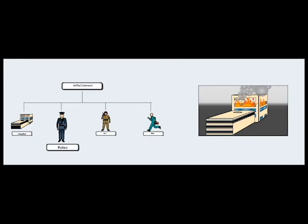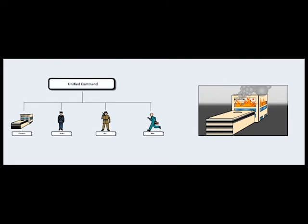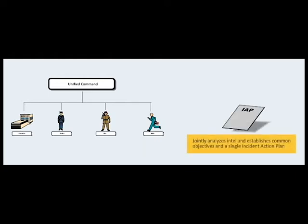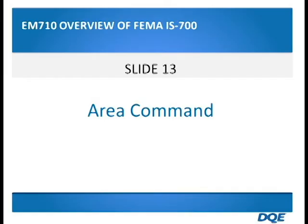traffic control. The hospital still maintains responsibility for the safety of staff and patients and the integrity of the environment of care. Representatives from each of these response organizations join hospital leaders in a unified command that jointly analyzes intelligence and establishes a common set of objectives and strategies for a single incident action plan. Unified Command does not change any of the features of ICS. It merely allows all agencies and hospitals with responsibility for the incident to participate jointly in the decision-making process.